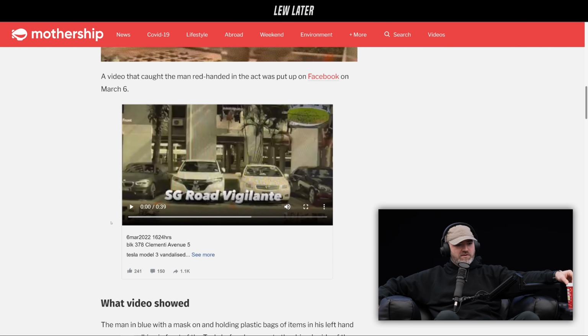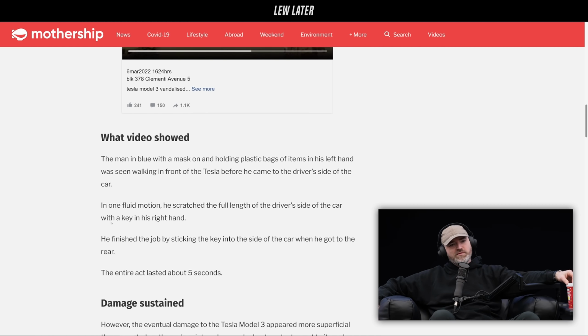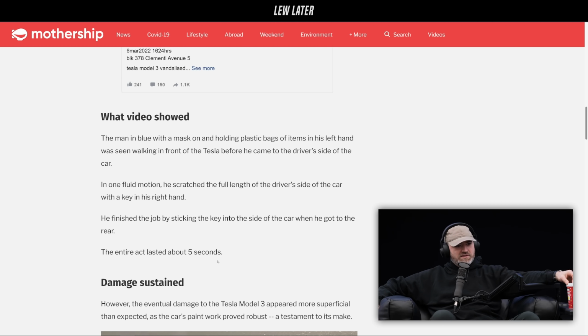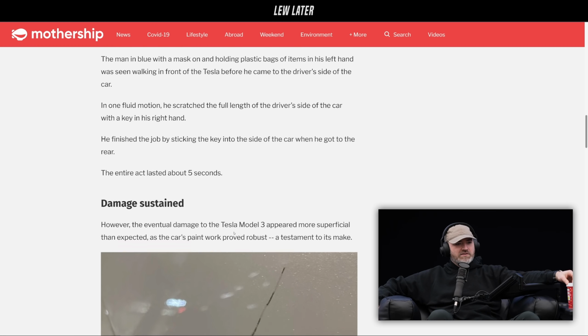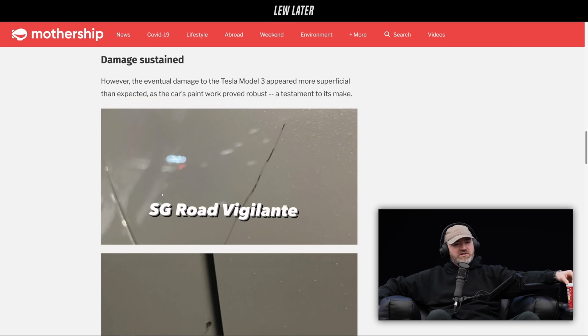The man in blue with a mask on, holding a plastic bag of items in his left hand, was seen walking in front of the Tesla before he came to the driver's side of the car. In one fluid motion, he scratched the full length of the driver's side. He finished the job by sticking the key into the side of the car when he got to the rear. The entire act lasted 5 seconds. Here is the damage that was sustained.